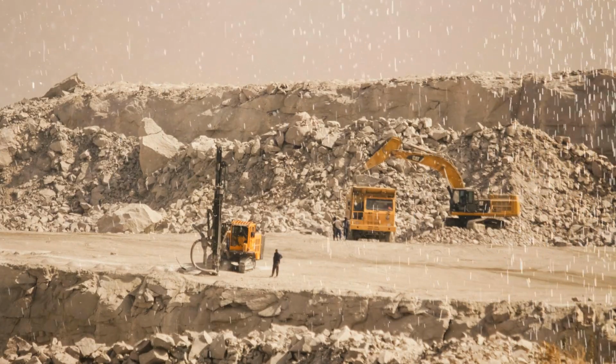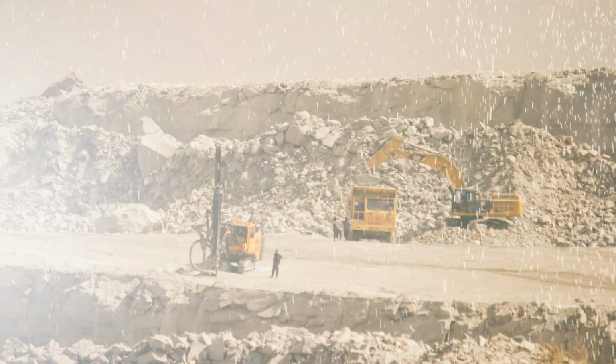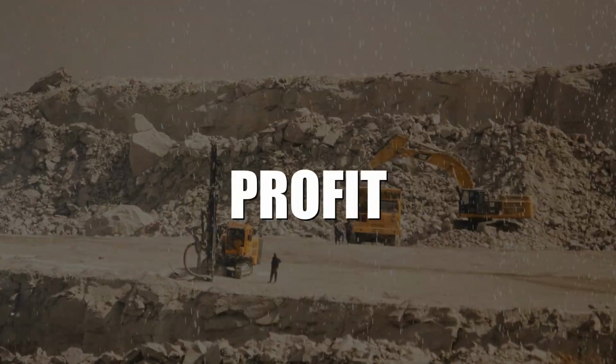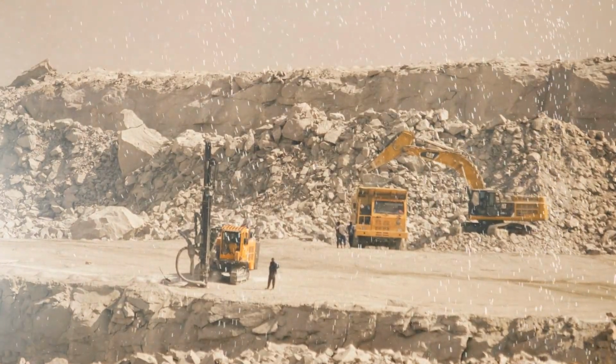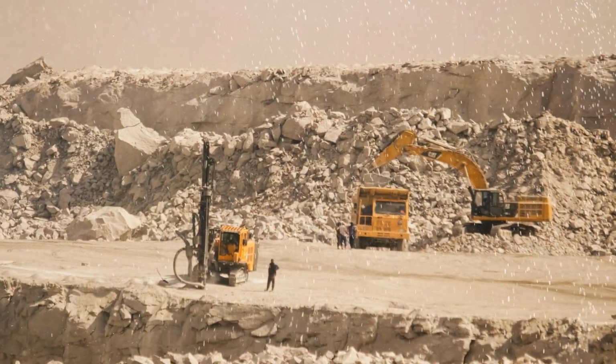Here is where the story takes a dark turn, because humans looked at this lake and saw something entirely different from a natural wonder. They saw profit. In 2006, the Indian industrial company Tata Chemicals proposed building a massive soda ash extraction plant on the shores of Lake Natron.